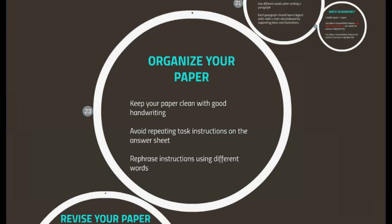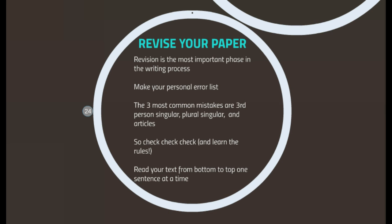Now, like we said before, keep your paper clean, good handwriting, organize it well. A good plan will get you through that. Don't use the words that are in your question. Try to think of synonyms, that'll get you points, and rephrase instructions in different ways. A good way to get this skill is to practice paraphrasing. Now, we're almost coming to an end here. Revise your paper. This is very important. Very important. Because here you can pick up 5 or 10%.